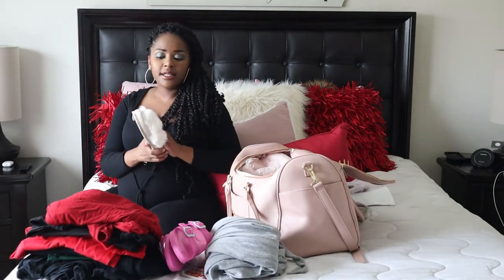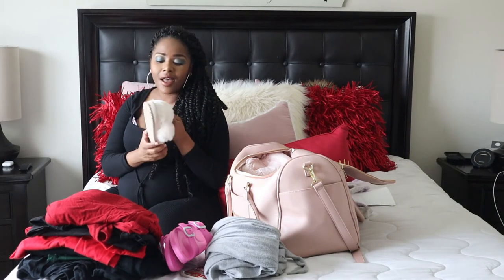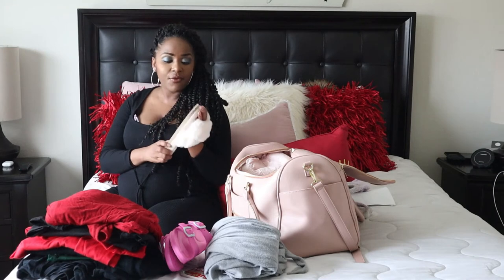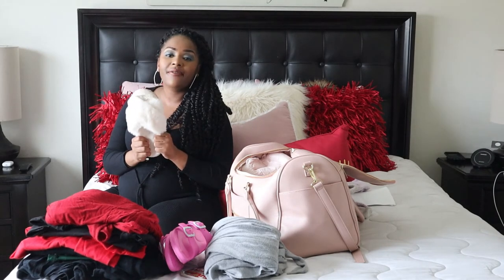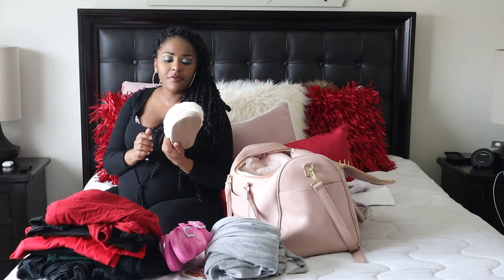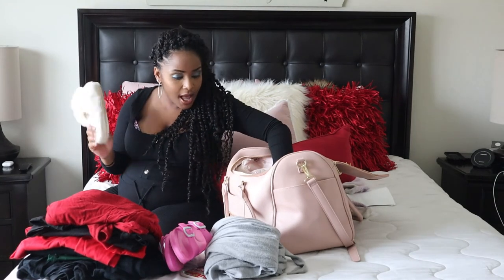And then these are my slippers for the hospital. These are so comfortable, y'all. I was wearing these maybe for a few days once I got them before I actually packed them in my hospital bag. And I'm just like, oh my gosh, I'm so ready to have this baby so I can start using these every day because they've just been packed up since I bought these specifically for the hospital.